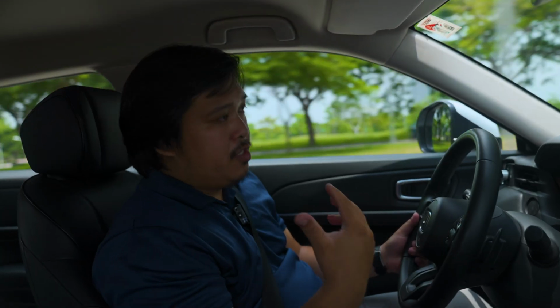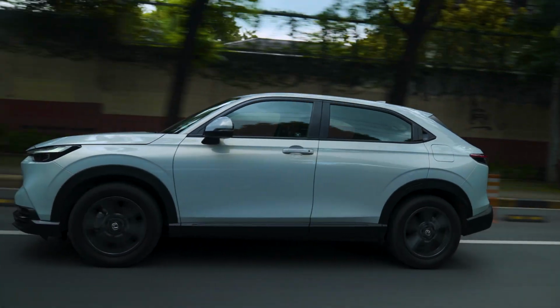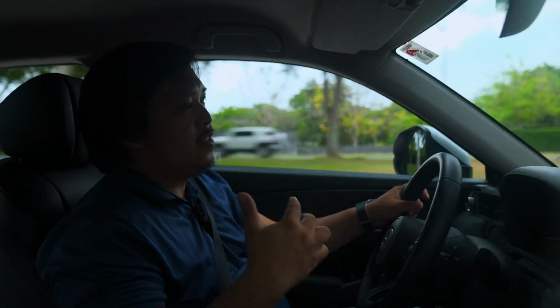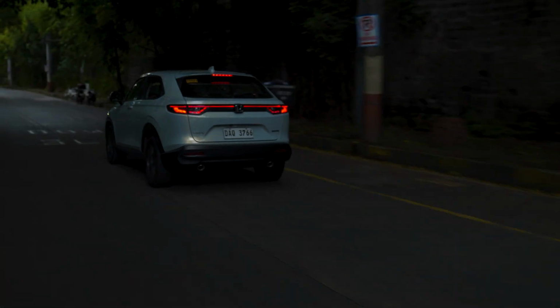Despite being mated to a CVT, it still has that rubber band effect that you would get from regular automatic transmission equipped vehicles that have gears, okay? Acceleration, if I may say, is quite comparable to the Honda Civic. And while the Honda HR-V is not as rev hungry as the Civic, you will still feel the power as soon as the VTEC kicks in.